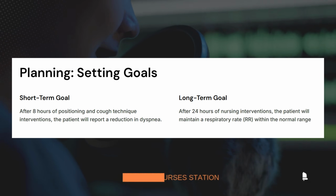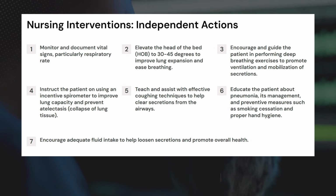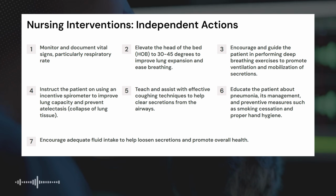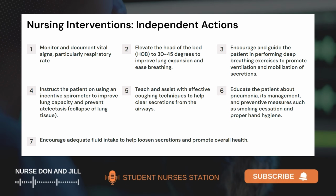Okay, so they had a roadmap to guide their actions. What specific nursing interventions were implemented to achieve these goals? They utilized a range of interventions that fall into 3 categories: independent, dependent, and collaborative. Can you break down those categories for our listeners and give some examples from Mr. Smith's case? Of course. Independent interventions are actions that nurses can initiate on their own without a doctor's order. For Mr. Smith, this included closely monitoring his vital signs, elevating the head of his bed to ease his breathing, and teaching him deep breathing exercises to improve ventilation and clear secretions. It's impressive how much nurses can do independently to impact a patient's well-being.